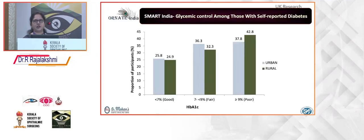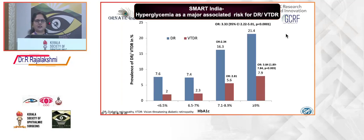But what is important for us to know is how is the sugar control in our patients? Whenever our patients come for cataract surgery or they come for diabetic retinopathy assessment, we check the HbA1c. But what is their control like? We found randomly in the study that normally, we all know that less than 7 HbA1c is considered to be good, and poor control is above 9. Only 25% of the people, whether urban or rural, had a good HbA1c control of less than 7. More than 40% of them had high HbA1c, which causes retinopathy.